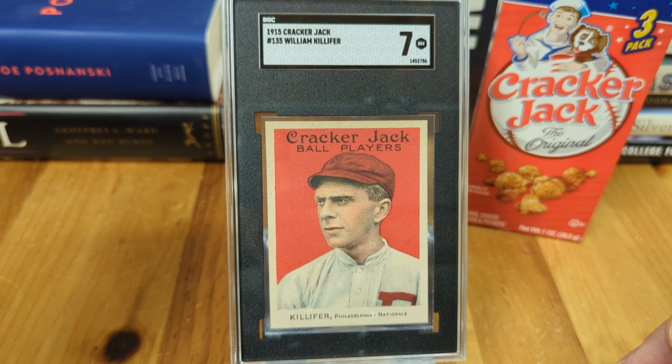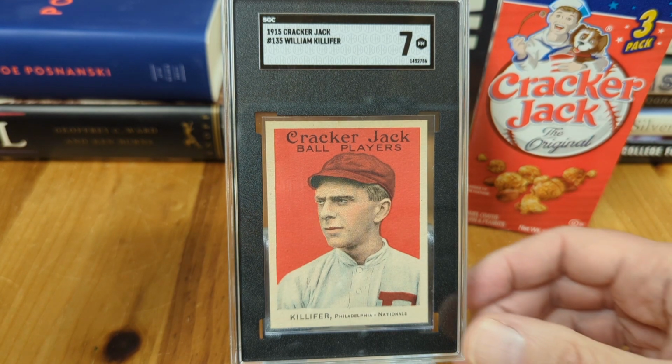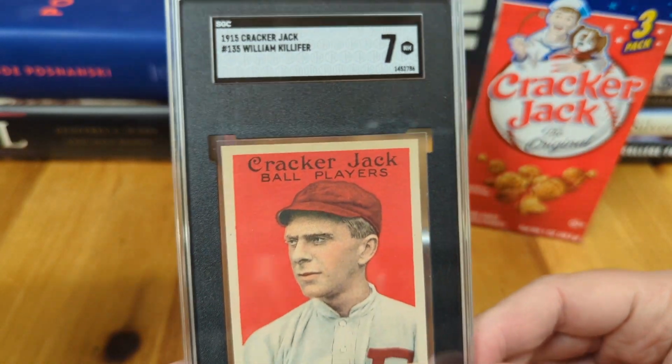69 total graded. Between SGC and PSA, Beckett probably has several as well, but I didn't check them. Between PSA and SGC, we're only talking 116 total graded cards currently of Bill Killefer. 13 of those 69 are graded near mint 7, 18 of them are higher, and 2 of them are mint 9s. So there are at least 2 mint 9s of this card floating around, or more like tucked away securely in some very lucky collectors' collections. But yeah, there's some info there on pop counts.